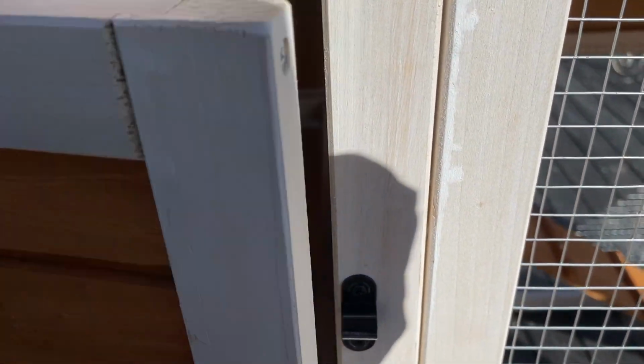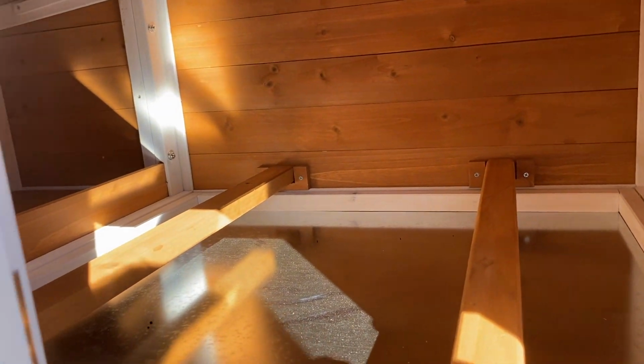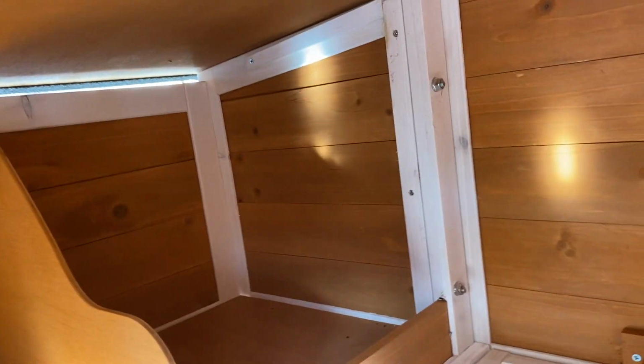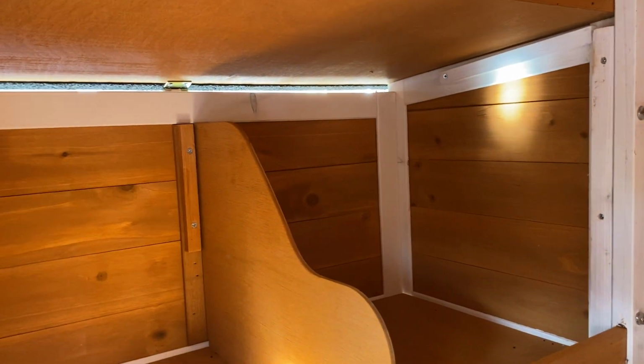So that's their little house, and then they'll have a big fenced-off area to roam around in during the day. Look, there's even a window. Can you see in there? And this little thing, so I can put them to bed. Slide it shut. Can you see the light up there? I might put a foam strip up there because I don't want them to get cold in the winter.